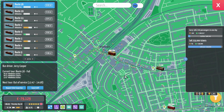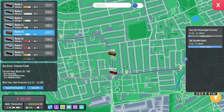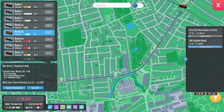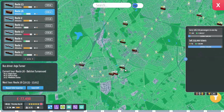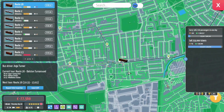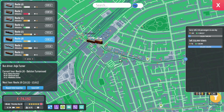This bus here does the full and then goes out of service. This one is not doing the full. That one's doing the full. This one's doing the Dalston turnaround and it gets a second shift in, gets a second tour, whatever. There we go. That bus is coming in. Just a couple of minutes of delay. Now it's out of service again.